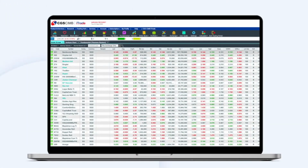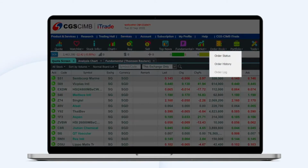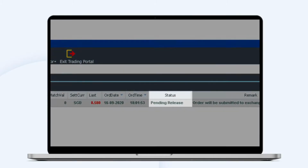On desktop, head to the navigation bar. Click on Order Book. Select Order Status. Here, you can check your order details and order status under the Status column.